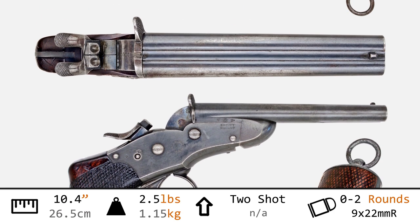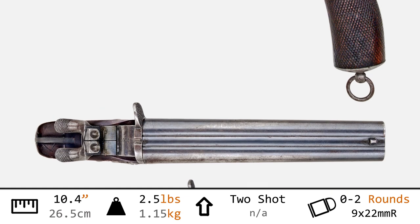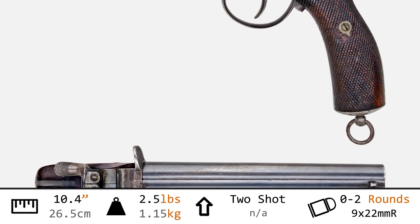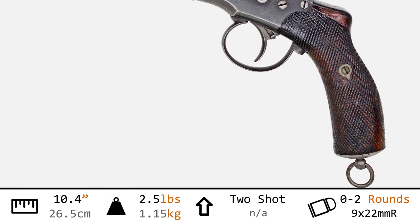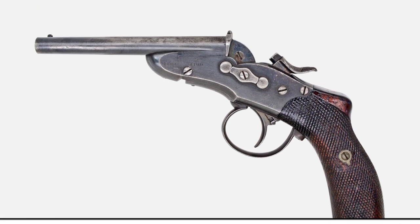Anyway, we have a magazine capacity of zero, because we have two barrels with two chambers, and we load directly into them, making this a two-shot pistol, that of course being the 9.4mm Nagant pistol cartridge.